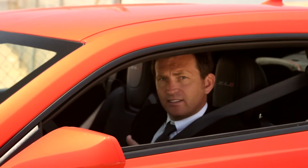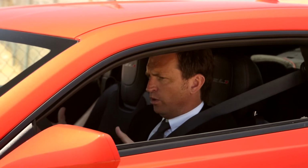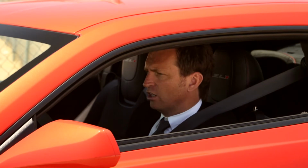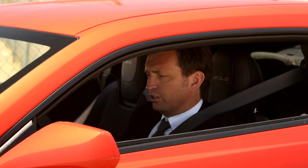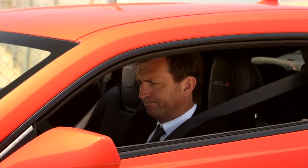In so many ways, the ZL1 is exactly what a muscle car should be. It's got all the fine points of strength and making you feel good with the refinements of modern technology. And it's really a very good track car for the money. And of course, on the road, it makes you feel cool and fast, as it should.